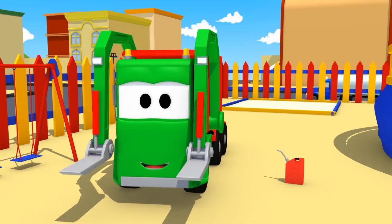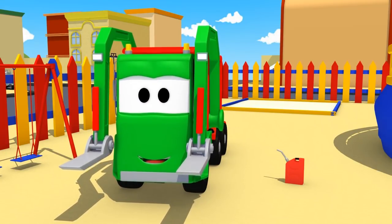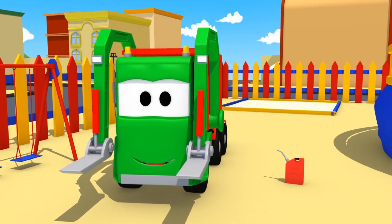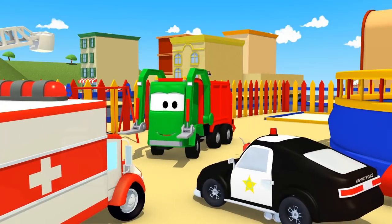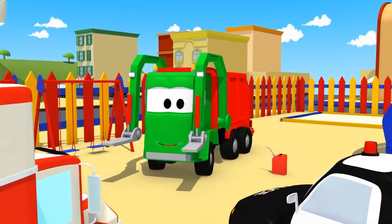Looks like Gary's feeling better. Whoa! You're keen to collect those bins, Gary. Well, maybe you could start at the hospital. Amber had to close it earlier because it wasn't safe with all that rubbish outside.